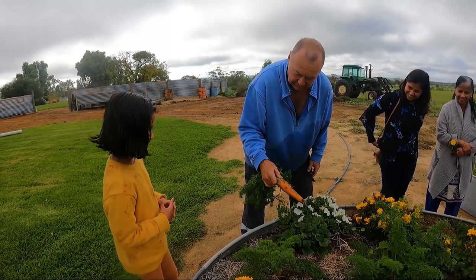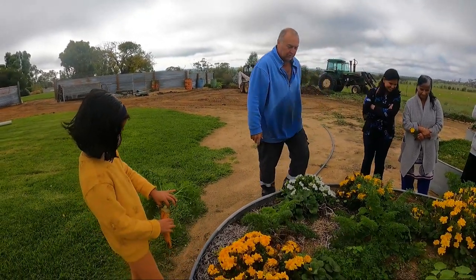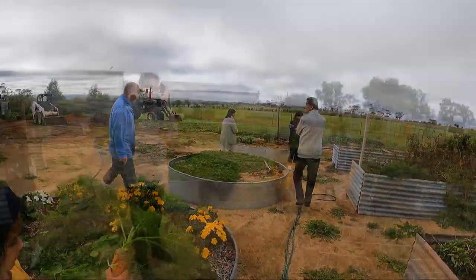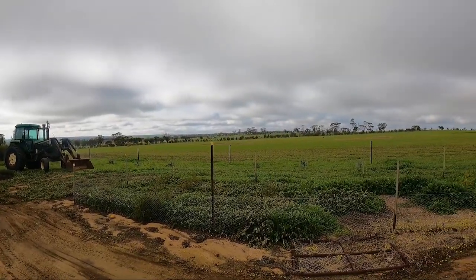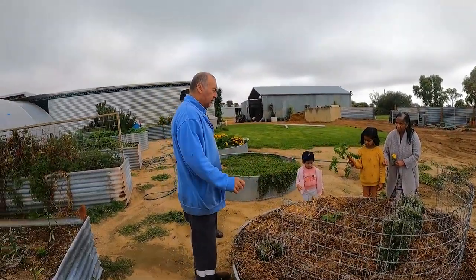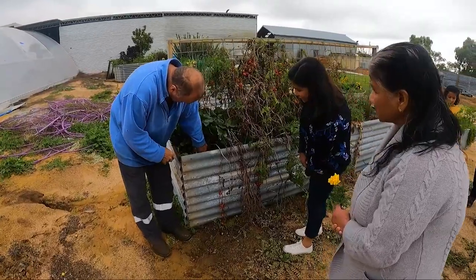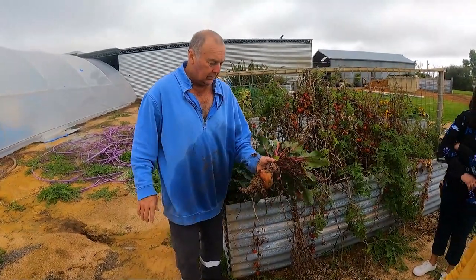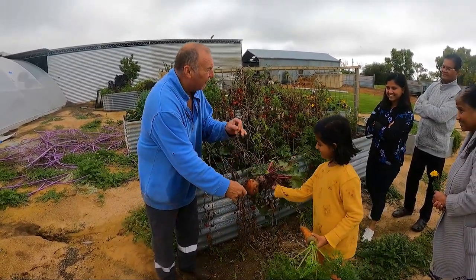You want to take that one home? Yes, you can take that one home. I don't know how old they are. We'll wash it for you, okay? That's quite all right. Need beetroot? You want to take that one? You might have to wash that again, eh? They might be a bit tough though.